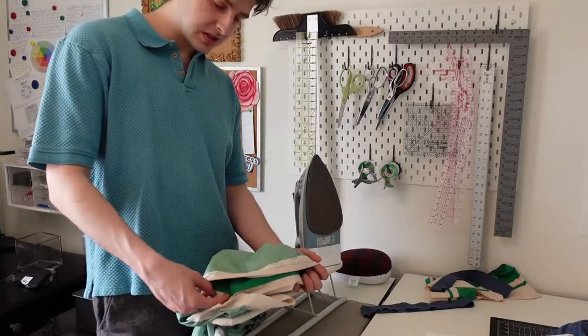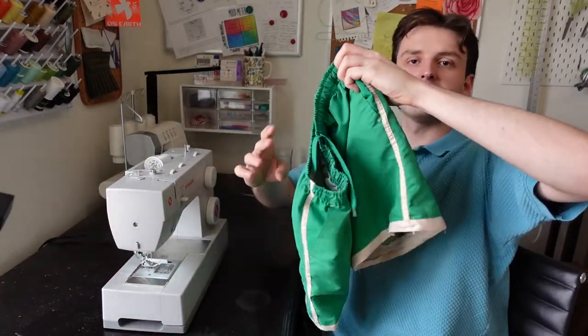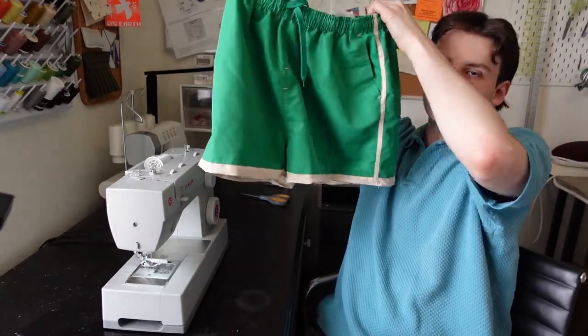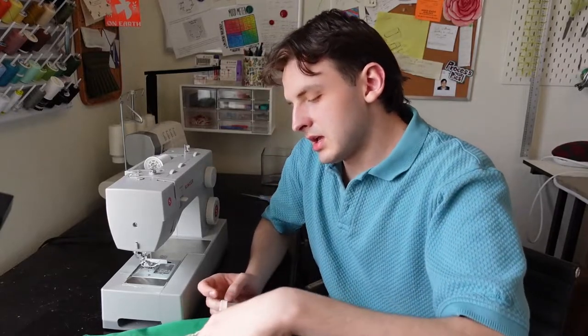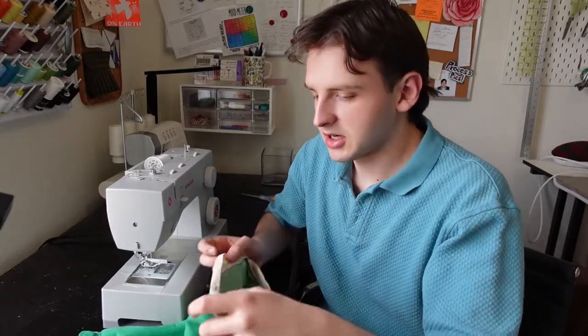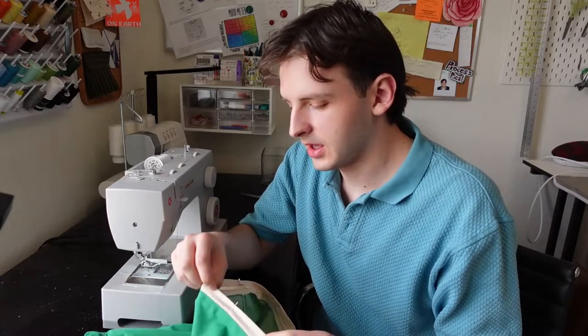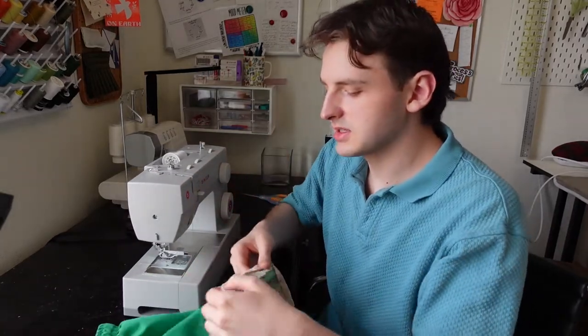All right, we're at the good old sewing machine. I have flipped the shorts right side out and pinned every once in a while, just to keep everything aligned. It's somewhat unnecessary to pin just because I do have it ironed and all in place, but it will make it a little bit easier, make sure nothing goes awry. And let's just get started with sewing it, just on a straight stitch.